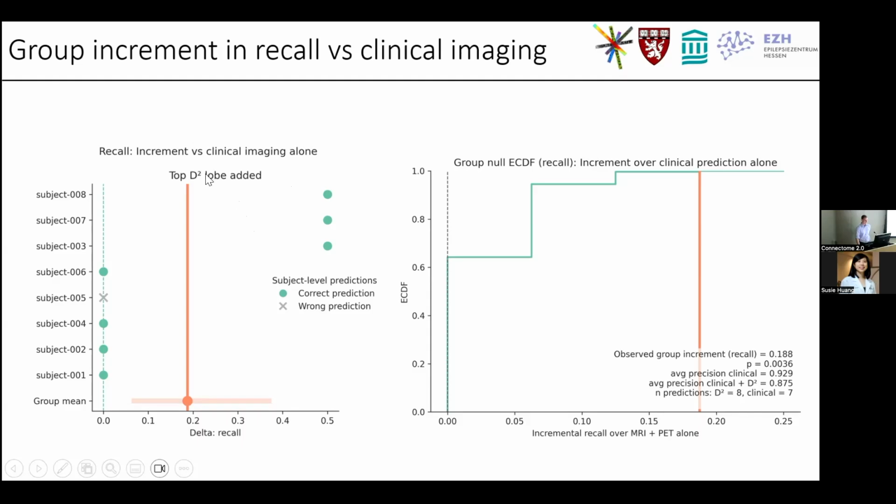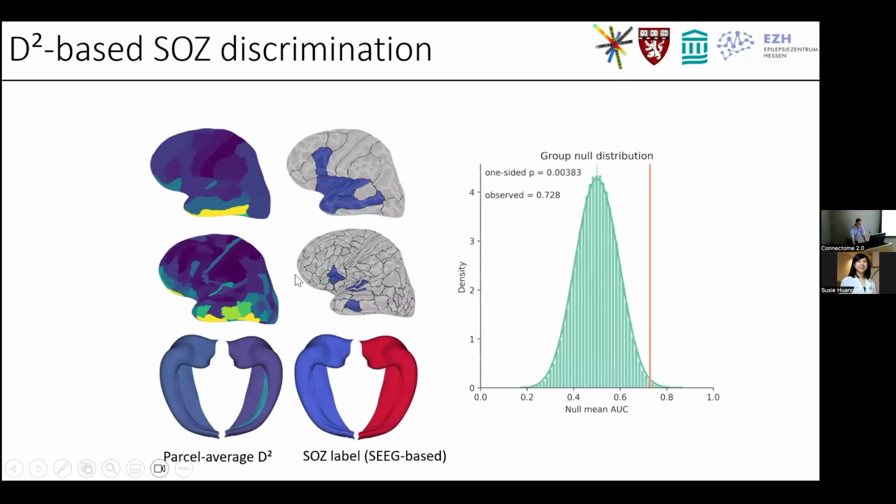That means the blind prediction of this most abnormal lobe was correct nonetheless. So that is pretty nice. And one more group analysis before I'm going to show some individual patients' results.